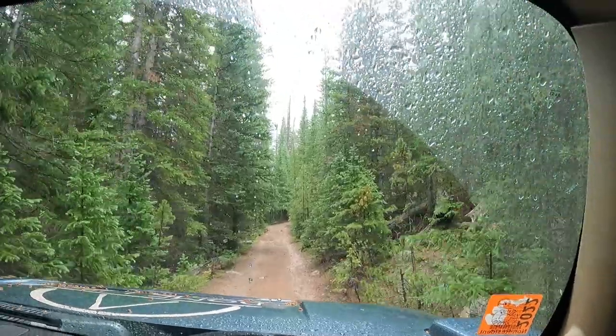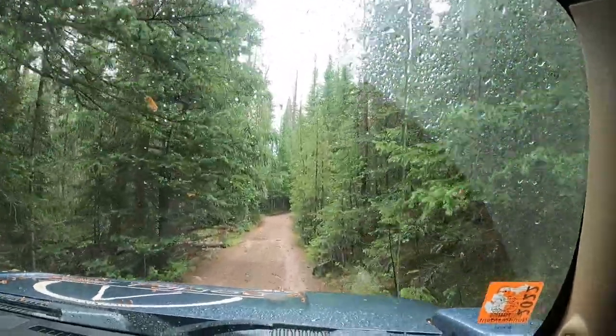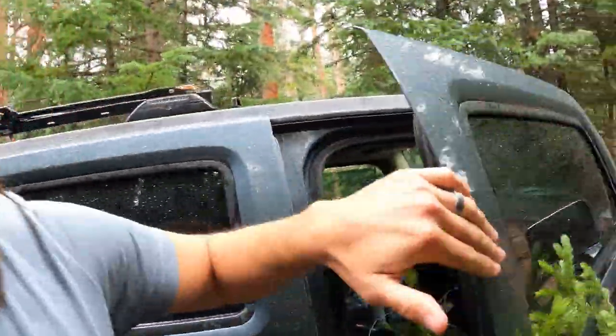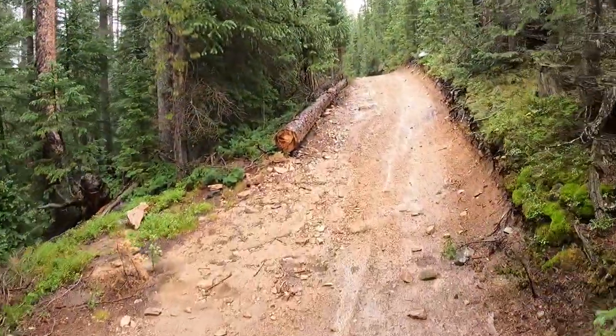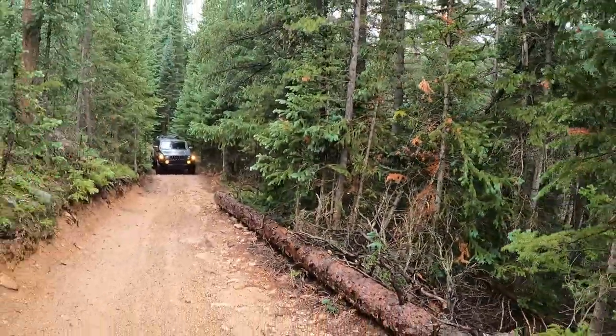Am I good? You're good. And the trailer can make it back here? Oh yeah, the trailer can make it back here. In a heartbeat. Even over that rock? Oh yeah. Want to make sure she doesn't... I also wanted to check it to make sure it didn't get more raunchy up here. You're good. Come on.